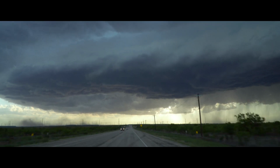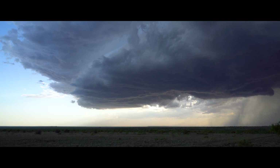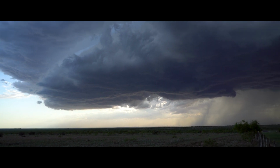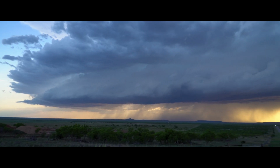It was a stunning supercell that I ended up chasing well into the night. I don't think I've ever chased the same storm for so long, and it was a really beautiful one for pretty much its entire life. It was a really special chase day, especially considering my very low expectations for the day.